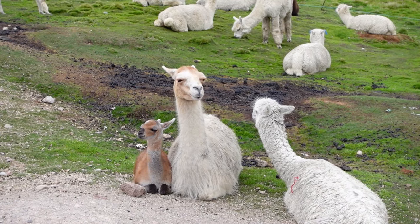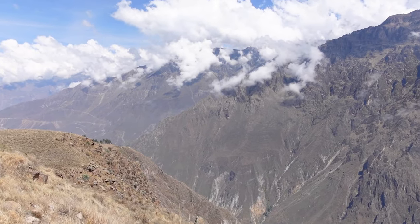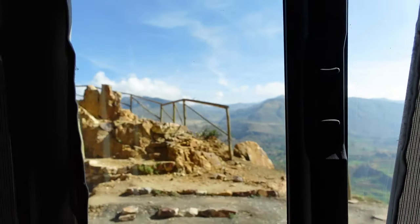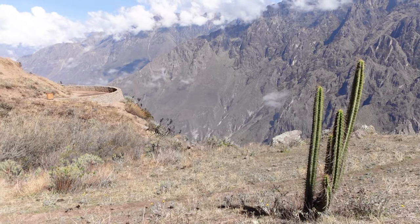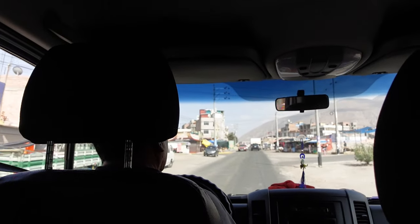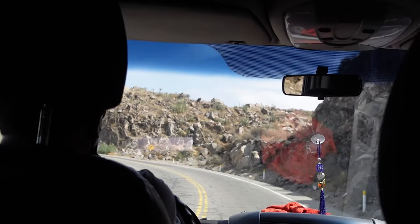We decided to do the 2-day-long conventional tour. We booked this tour with a company called Evans Tour Expeditions and paid 140 soles per person. This price included transport, tour guide, accommodation and food. If you're up for a more active tour, I would recommend the trekking tour instead. Our tour started by us getting picked up from our hotel and off we went.